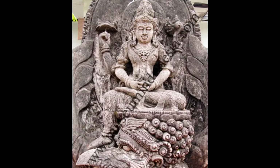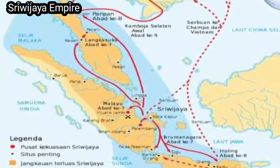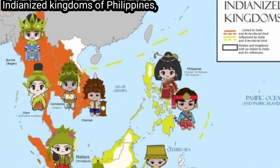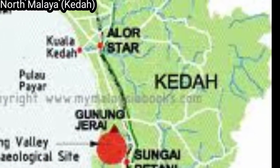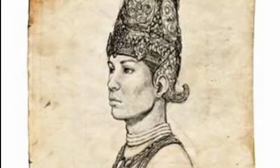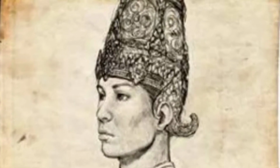The peak of the Sailendra dynasty rule over the Mataram kingdom in central Java, when their power encompassed not only the Srivijayan Empire, but also southern Thailand, Indianized kingdoms of the Philippines, and North Malaya Kedah, also known in Indian texts as the ancient Hindu state of Kedaram. The construction has been estimated to have taken 75 years, with completion during the reign of Samaratunga in 825.